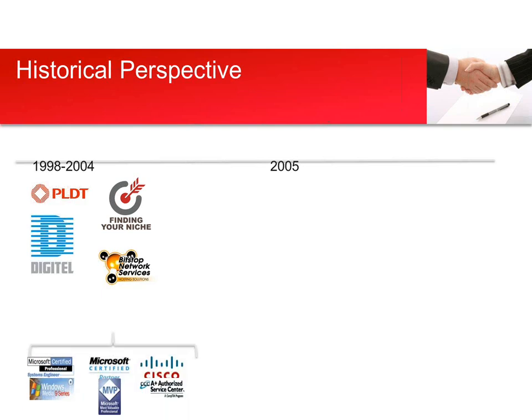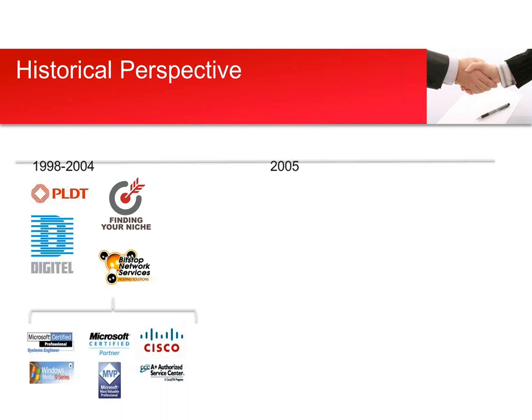As you will see, by the time BitStop already had technical certifications. Being a Cisco and a Microsoft partner, we are also one of only 2 A+ certified authorized service centers in the Philippines. Jane and I were invited by Microsoft to attend the formal launching of Windows Media 9 in LA sometime around this time period.